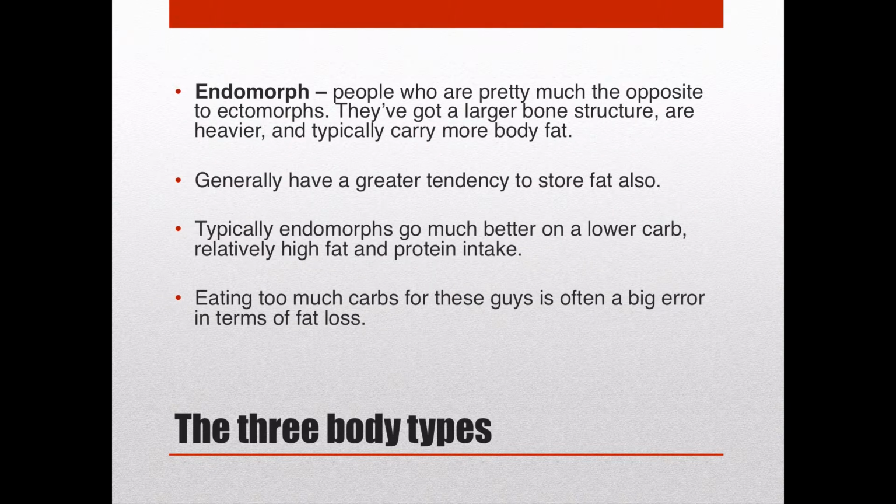The endomorphs, moving on to them, are pretty much the opposite to ectomorphs. They've got a larger bone structure, are heavier, typically carrying more body fat, and will generally have a slower metabolism as well, like a lower metabolic rate. Generally they're going to have a greater tendency to store body fat. Okay, typically endomorphs will go much better if they're going lower carb, with a reasonable amount of fat and a good amount of protein in their diet. Eating too much carbohydrate for these guys is often going to be a big error in terms of fat loss.